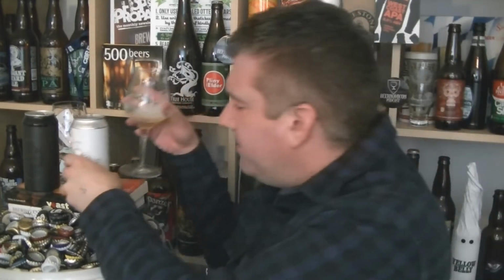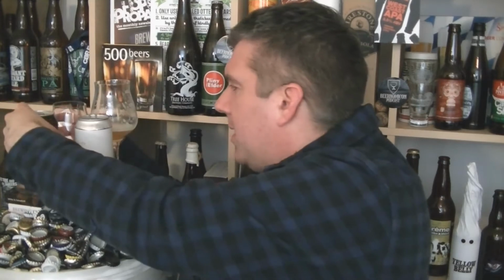That's excellent. That's one of the best high ABV hoppy beers I've ever had. Stunning. Ridiculously drinkable. So that's Glory at 10.5% triple IPA.